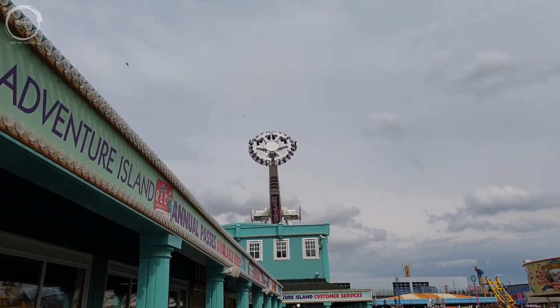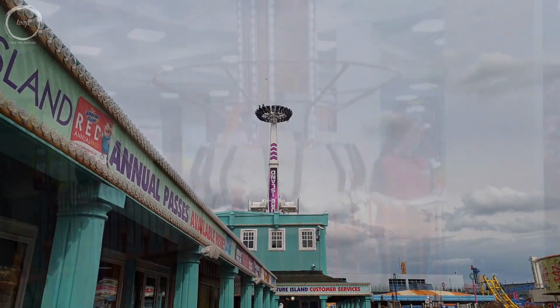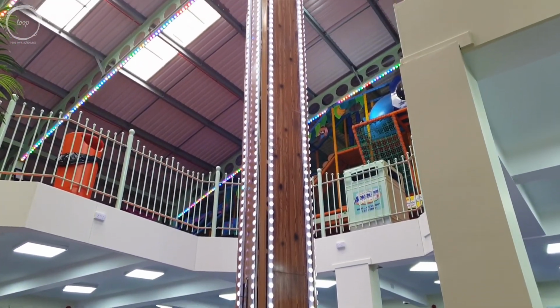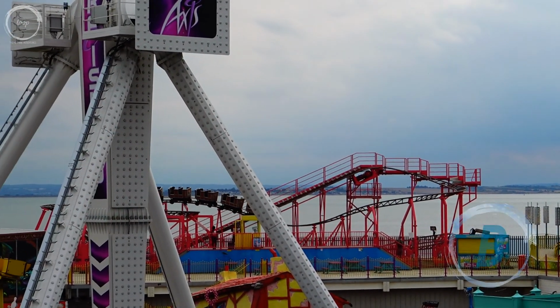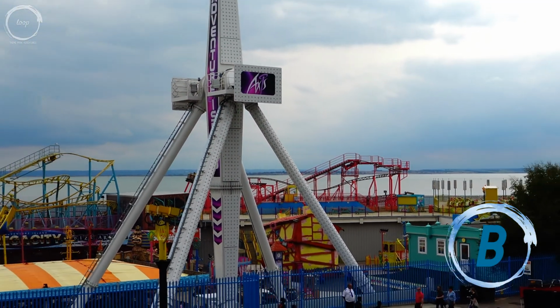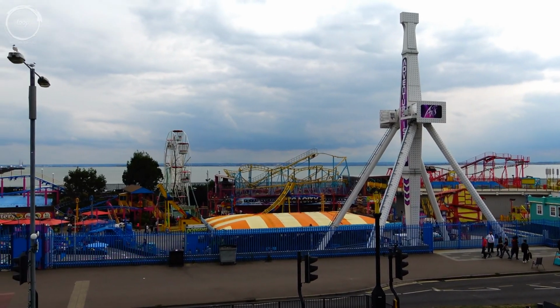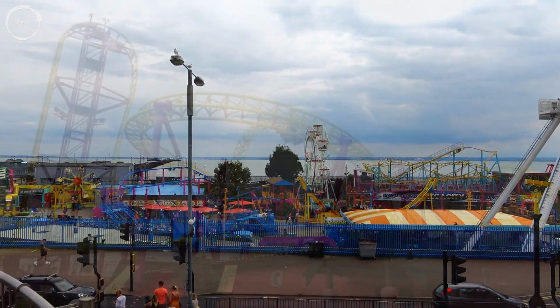And in terms of ride availability, it was only the indoor enclosed rides and water attractions that weren't in operation, so there was a good selection available. Grading this a B. Operations were generally good for the few hours we spent at Adventure Island, with only a handful of attractions not available, and everything that was running had minimal wait times.